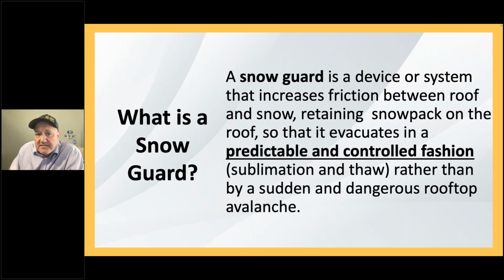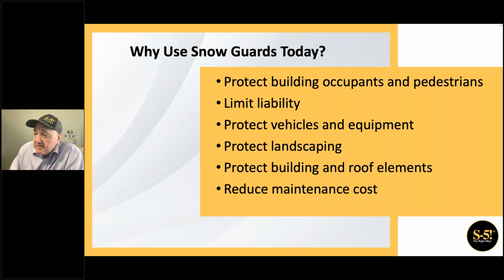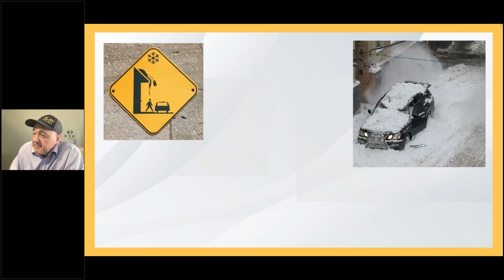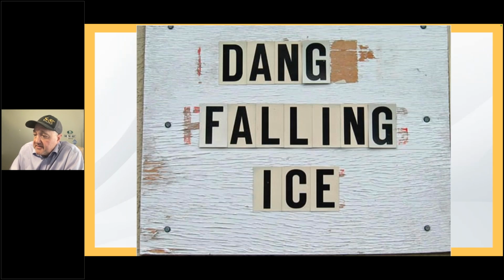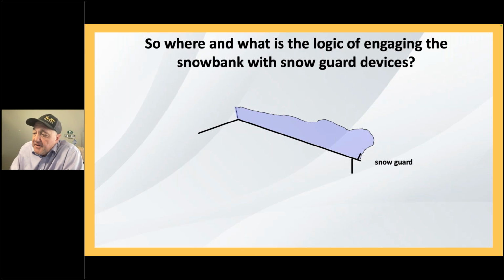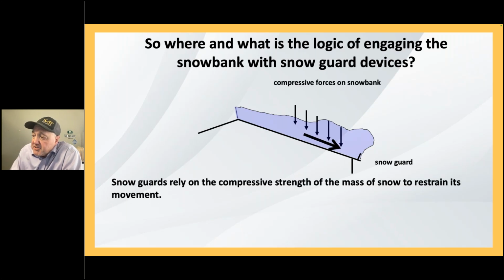And we've been in snow retention as long as, actually longer than we've been in solar, making attachments and systems. So it's about safety, liability, all that, with buildings. These are just examples of damage to vehicles, people, everything. And snow guards are really effective because of the compressive strength of snow.